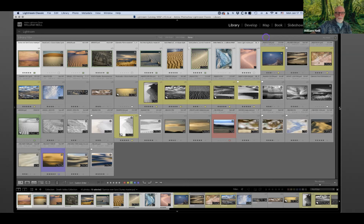So the selection you can see over here is an initial subset of 4x5 images taken many years ago, actually. They're kind of the core, in my mind, of a Death Valley portfolio. So I wanted to start with them and decide which ones might be in that portfolio. So I'm trying to show you how to visualize groups or subsets to help narrow down from a broad selection to a tighter selection.